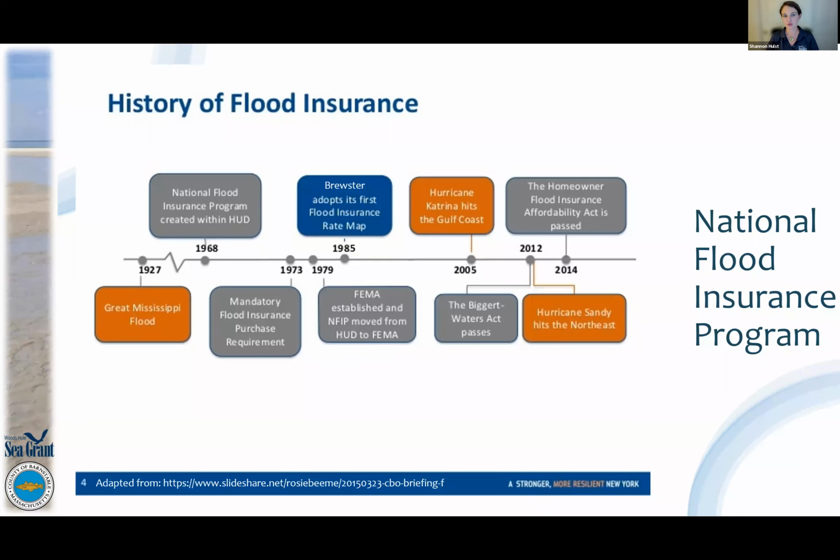In 1973 is when the mandatory flood insurance purchase requirement became effective. So that's what I've been talking about: any property that's located in a floodplain has to have flood insurance. That's been in effect since '73. In 1979 FEMA was established. The NFIP started in HUD, but then moved to FEMA. In 1985 is when Brewster adopted its first flood insurance rate map. That's when the National Flood Insurance Program regulations became effective in the town. So that has to do with building and some other development regulations.